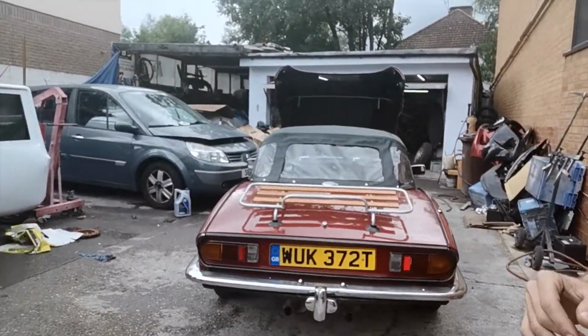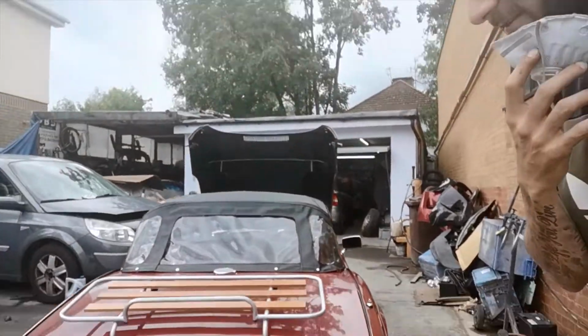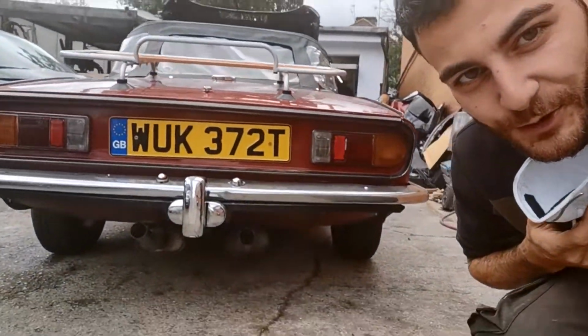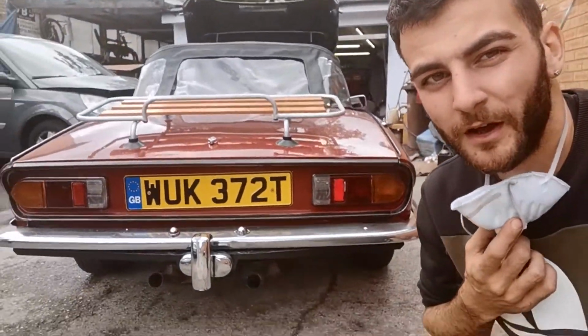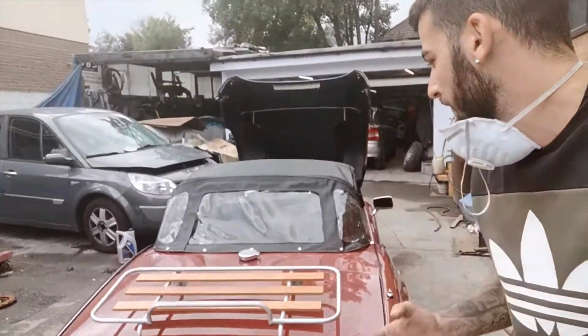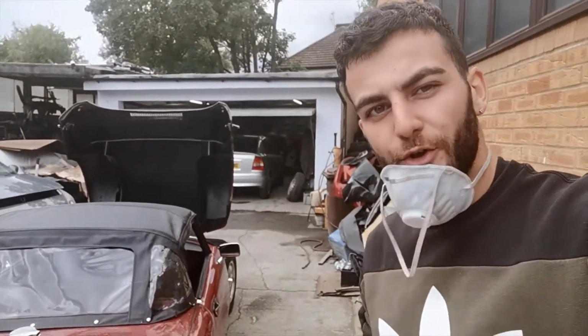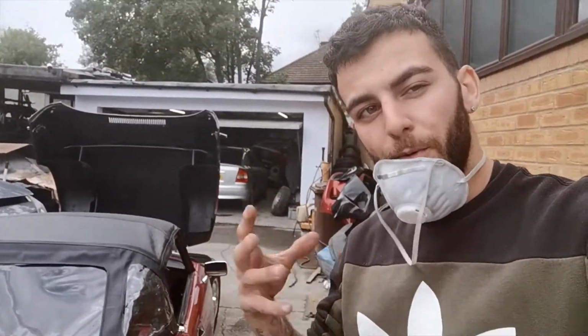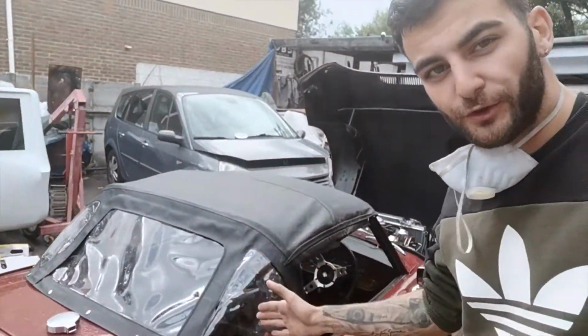Look at that baby, eh? Look at that. Honestly guys, I love the fact of these two double exhausts at the bottom there. Everything is original on the car. Nothing has been tampered with. Well, you got the rack there. That is a bit of a change. It's not the original one, but it's still an original part from Triumph themselves. As you can see, it's got the soft top, guys.